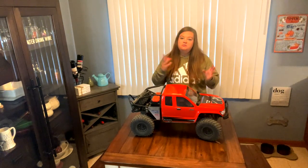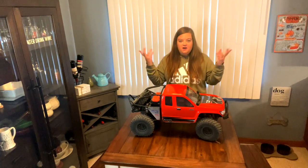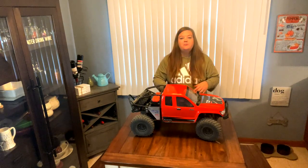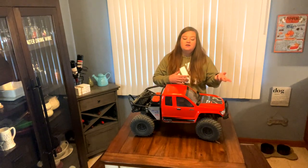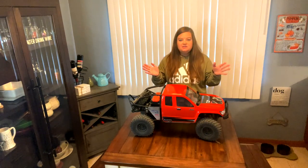And also watch which speed you're using, because that will obviously wear down your battery. If you're running full wide open the entire time, your battery is going to go downhill significantly faster than if you were in low gear, and you want low gear for obviously crawling and stuff. So yes, keep that in mind.